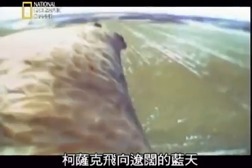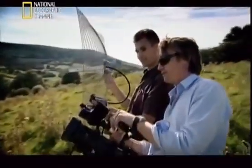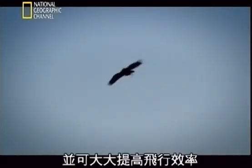Cossack heads for the wide blue yonder, this time broadcasting on Eagle Cam. There, you can see it. That was right along the wing. Is that what we're looking for? That's what we're looking for. Cossack can manipulate the feathers at the tips of his wings. To get maximum lift, he curls them upwards until they're almost vertical. This is the key to getting rid of wingtip vortices for highly efficient flight.